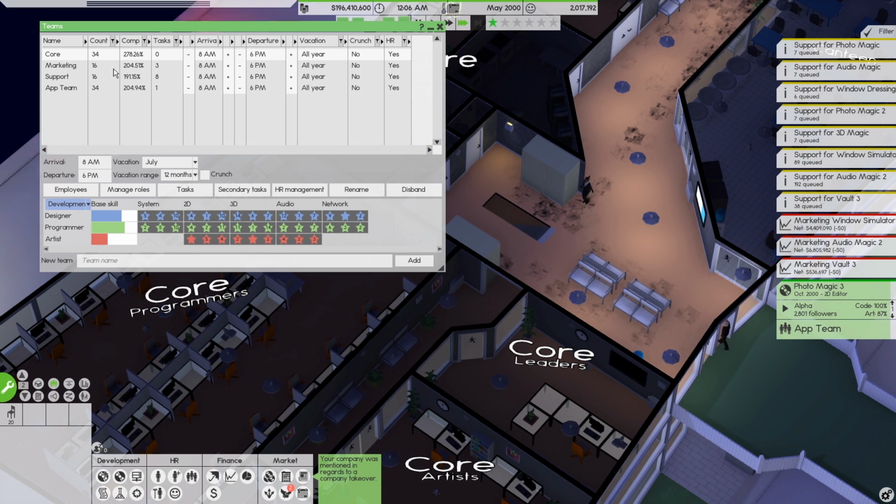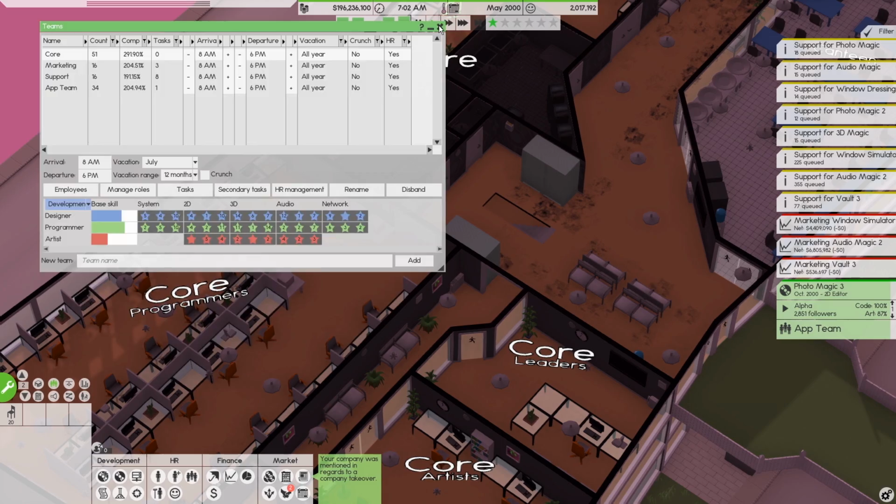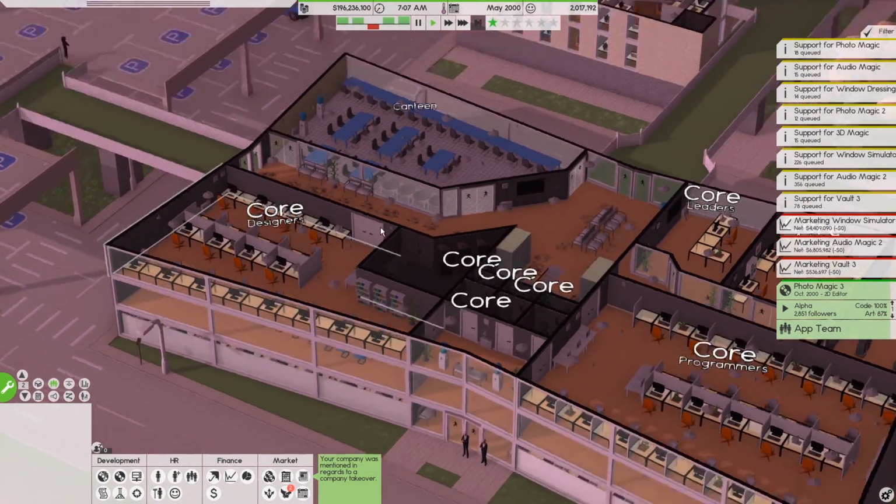So that should go to, what number, 51? I'm hoping. Yeah, 51. Perfect. So that is actually a really big team. Probably bigger than I really wanted it to be, but it fit these rooms really well. So that's what we're doing.